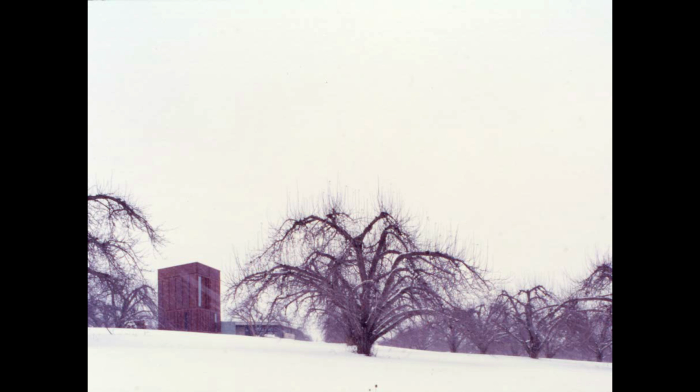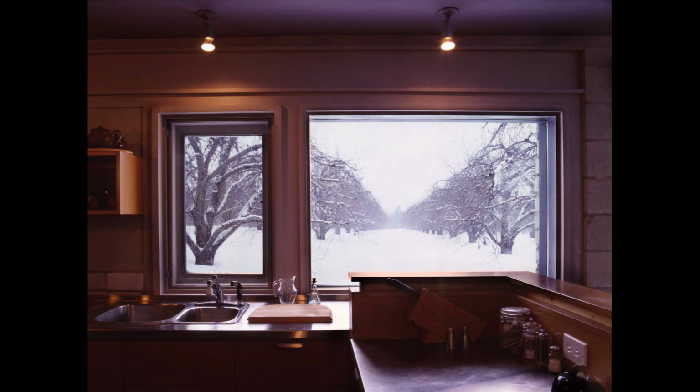This is a project called the Orchard House on Georgian Bay. We think about what it's like from the outside, but we also imagine and project what it's like from the inside looking out, what it's like at the kitchen sink in the middle of winter in an apple orchard. So it's this inside-outside relationship again that we're always interested in exploring and thinking about.